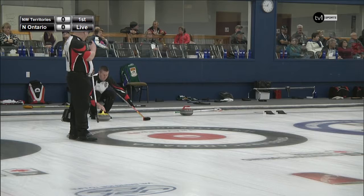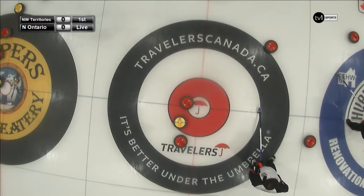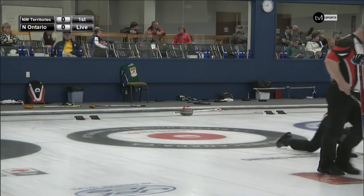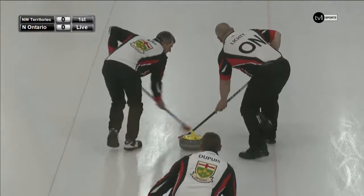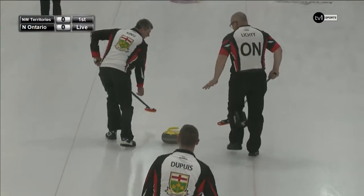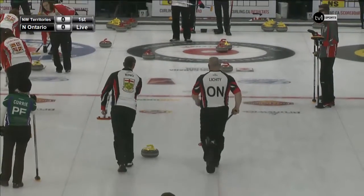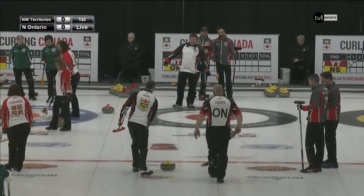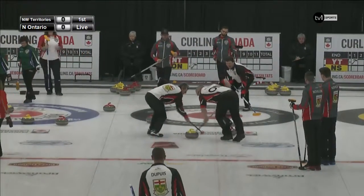So the last rock of the first end being delivered by Skip Dupuis. Taking the edge of the 8-foot for their line. Sweepers appear to say it has enough. It looks a little hot, Ed. It's finishing nicely now. There's that finish. Oh, man. Great finish.